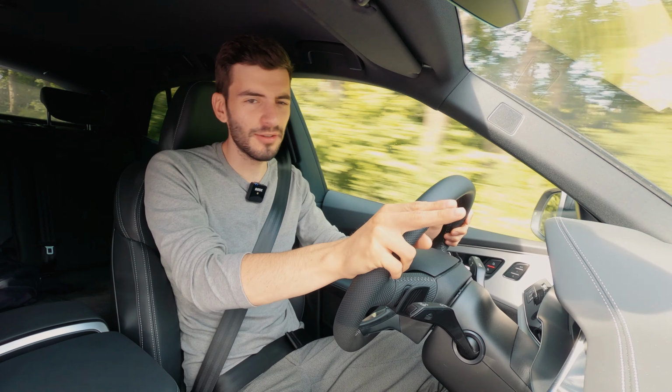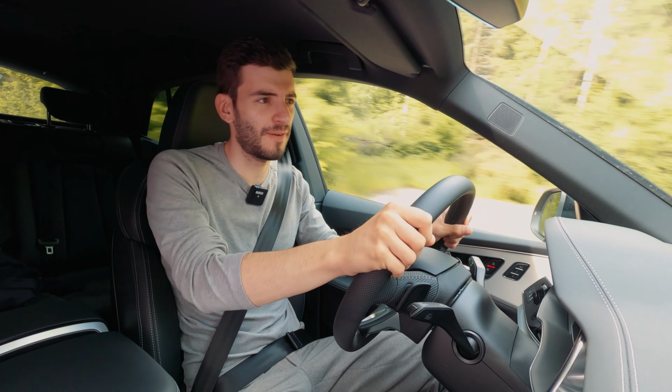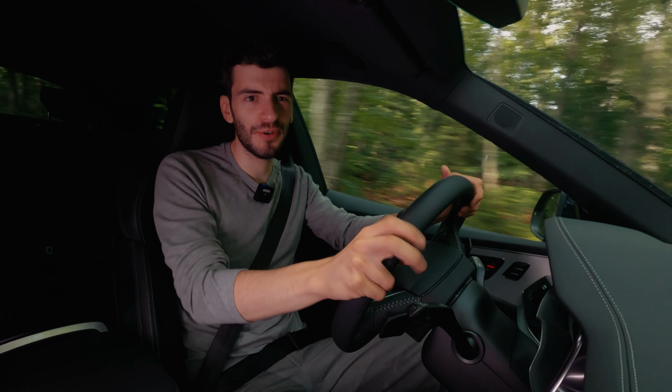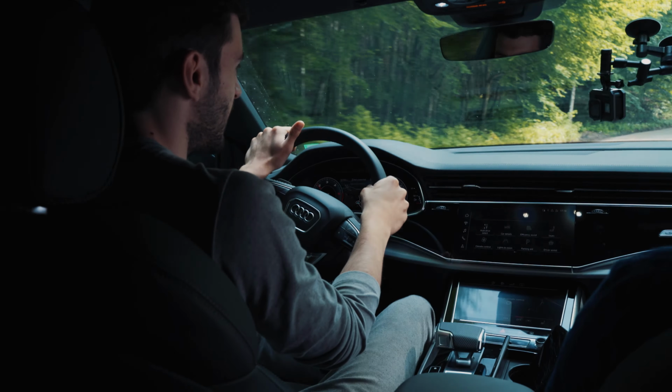And now let's see how this Q8 drives. We're in the 50 TDI model, which unfortunately isn't a 5-liter diesel, but this is in fact the base spec 3-liter diesel with 286 horsepower. The first thing you gotta know about this car is that there is monstrous turbo lag. Now let me demonstrate to you.